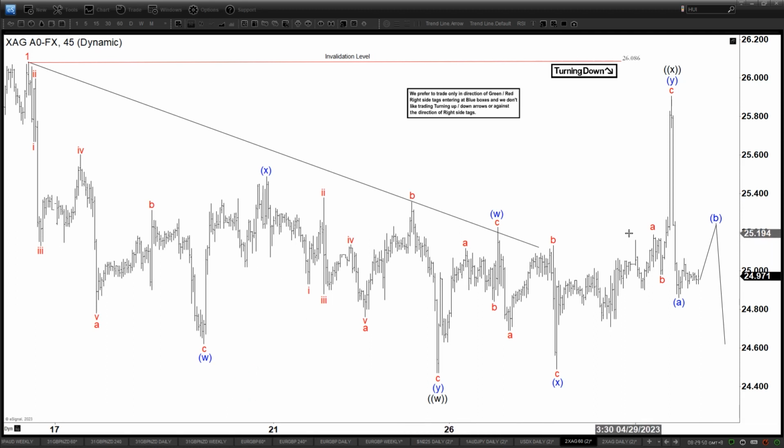And today we're going to be looking at the chart of silver. This is a 45-minute chart. We ended wave 1 here in the minor degree at $26, and from here we are doing the pullback. You notice that it's a little bit choppy in the shorter cycle, but based on the shorter cycle chart, we can conclude a couple of things.